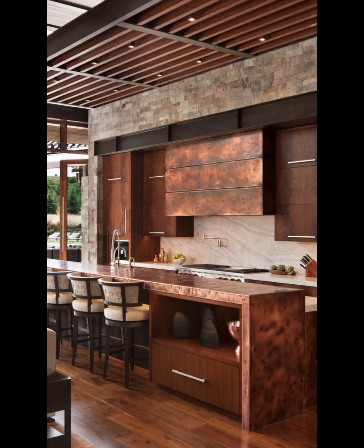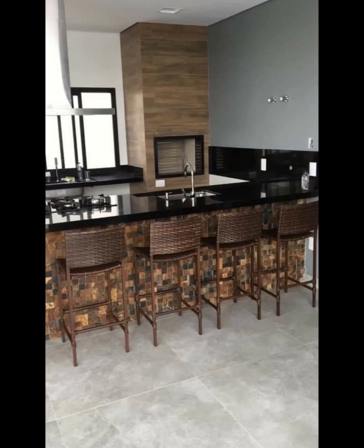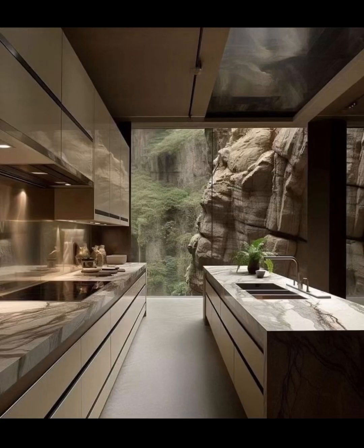To add that wow factor to your kitchen, you need the right lighting. Statement lighting fixtures not only illuminate the space but also act as an eye-catching centerpiece. Pendant lights above the kitchen island, LED strips under cabinets, and recessed lighting can all elevate the ambience and make your kitchen look like it's straight out of a magazine.